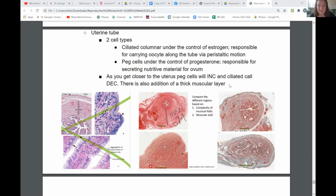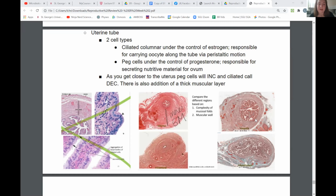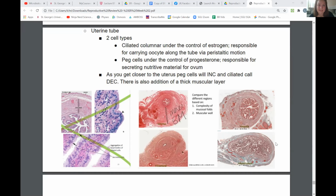Now, this is a throwback to FTM1. Where are you going to expect fertilization to occur? In the ampulla. So that makes sense that you get less cilia, because you want to keep the oocyte there. You don't want motility. You want to provide a lot of nutrients so that it stays as long as possible and is as nurtured as possible so it can get fertilized.